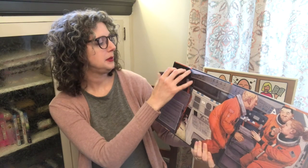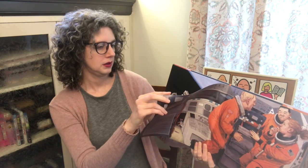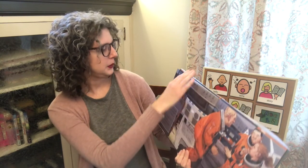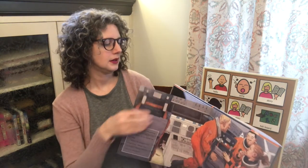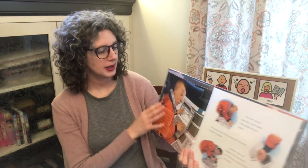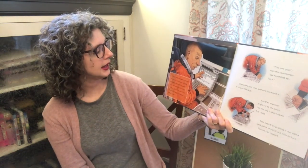Oh, I think we skipped a page. No, we didn't. We did. Oh my goodness, these pages are sticky in this book. Here we go. Sorry about that, guys.